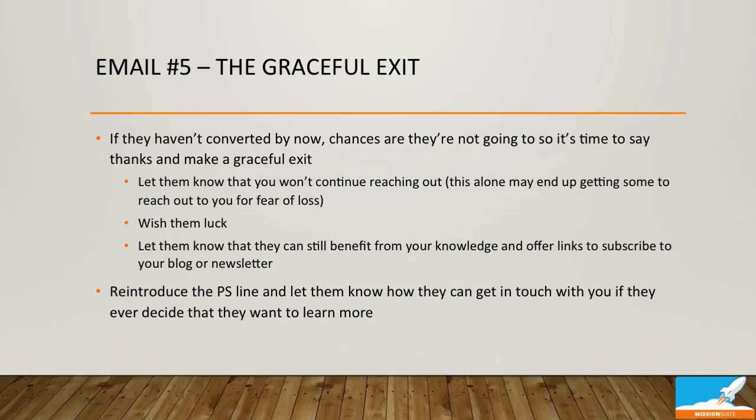Anybody who's been in business for a while knows that you're not going to win them all, right? I mean, there's a million different reasons why, but you don't necessarily need to just bow out and close out, right? We want to make sure they know that you won't continue reaching out. You don't want to be a pest, right? And let them know, listen, I'm not going to keep reaching out to you. I don't want to be a pest. I don't want to keep bothering you. So I'm not going to keep reaching out to you.